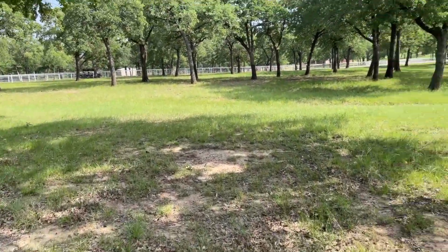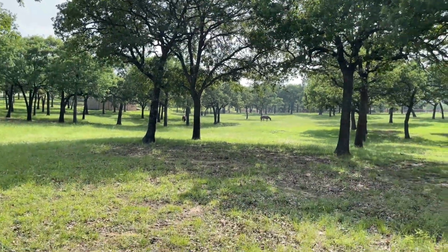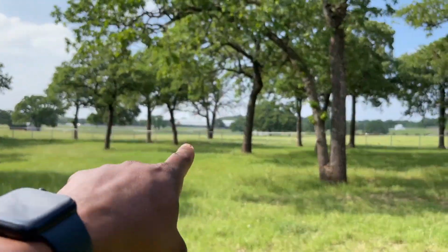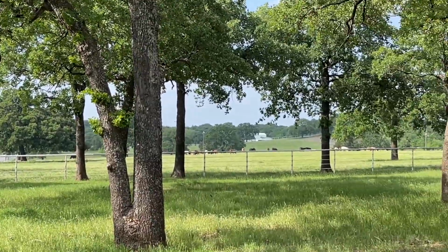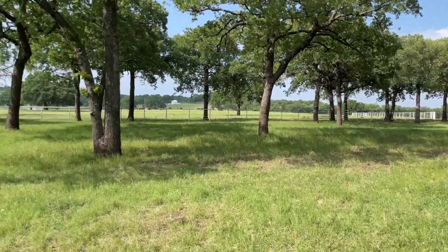But anyways, guys, you can see the horses are right here. They're hanging out. This is a group of fillies here. We have a bunch of cows right over here. You can see the big old barn arena over there. You can see these cows are everywhere. There's pipe and cable everywhere.